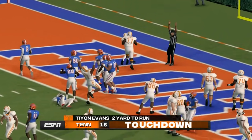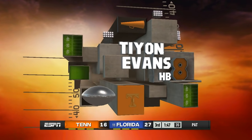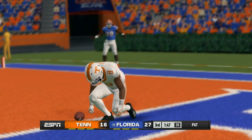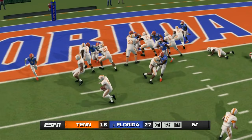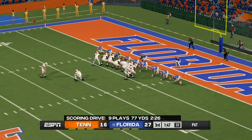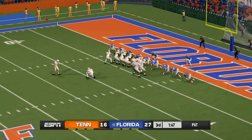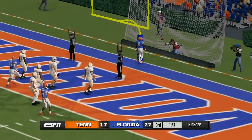He's in for the score, and they're back in it. Nice run and a score by the halfback. And a nice call by the coach there. Just give it to your main man anytime you're near the goal line. He splits the uprights with the extra point.